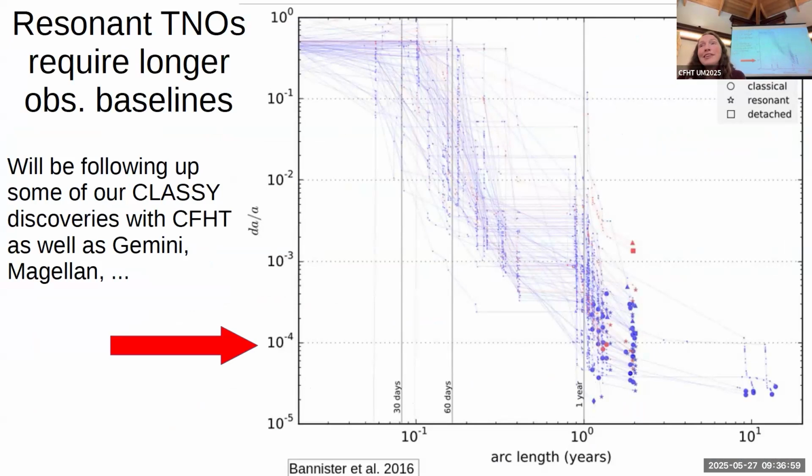You can see for OSSOS it took a very long time. So we will need years-long follow-up and going back and finding archival data to get this for CLASSY. But I'm hopeful that we can do it for at least a few really interesting ones. Thank you very much.